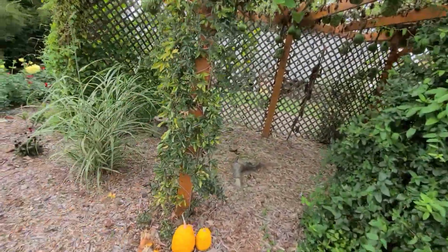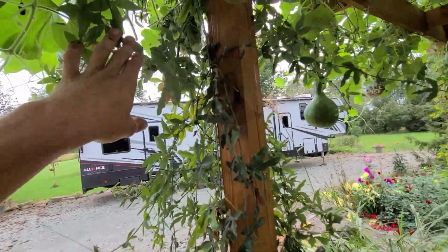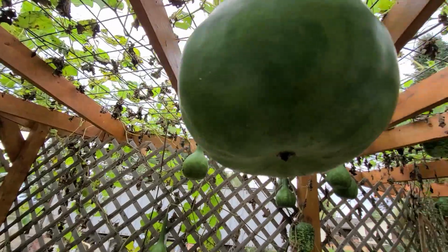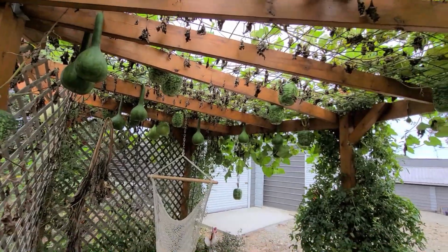The Paradise Vine's been done. I don't even think it's trying anymore with flower buds because we had some cold nights and I think it kind of gave up. The inside of the pergola is still just a nice place to be. I like it. It's not as full on top anymore, but still full enough.